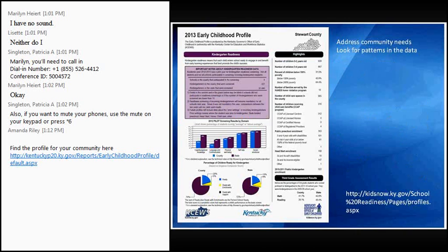Okay, so now that we got all that out of the way, what we basically want to do now is, with fictional Stewart County here, walk through how you might use the early childhood profile to conduct your community needs assessment to find the areas of greatest need. So on the screen now, you're looking at the front page of Stewart County's early childhood profile. And again, I really encourage you at this stage, if you can, go grab one of your own county's profiles so that we can follow along. What we're looking for here is patterns. We want to look at the data as a whole so that we can notice some of the patterns that we may see that indicate areas of need.